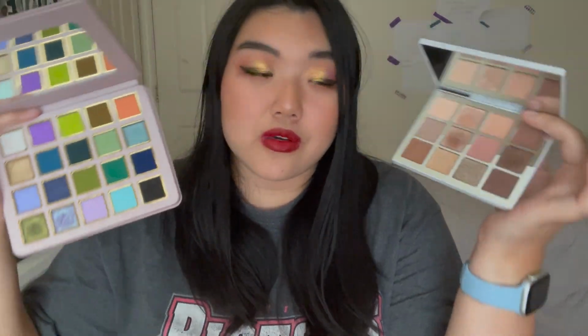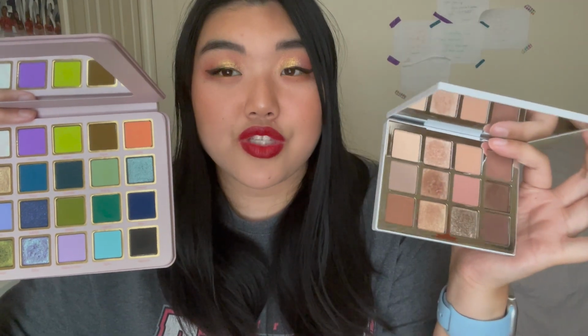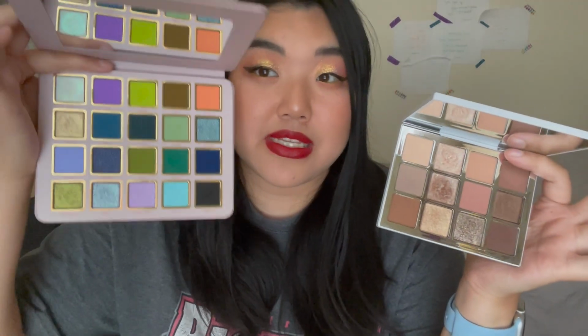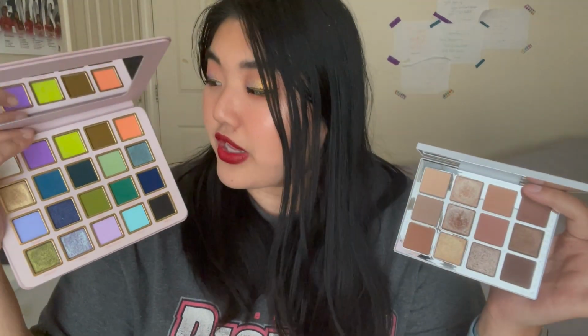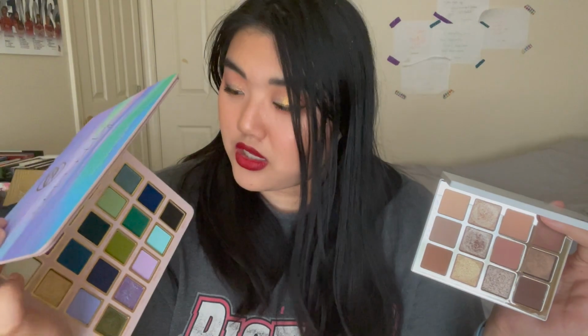Oh my god. How am I supposed to choose between these two? Okay. Because this one's fun. Gives a lot of variety. But Etherealize I love so much. I prefer these shimmers to these. Don't make me choose. Don't make me choose. I love this color story so much. So fun. Like the shade Sorbet, the top middle green shade is so pretty. I don't know. I have to sit on this one for a sec.